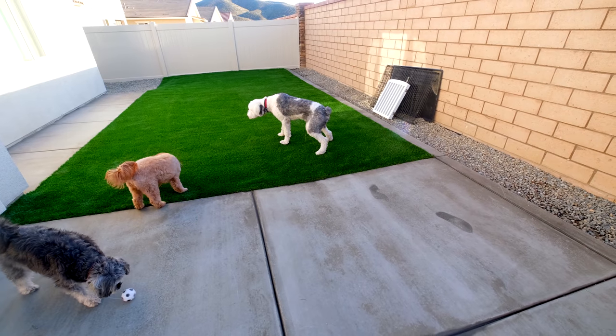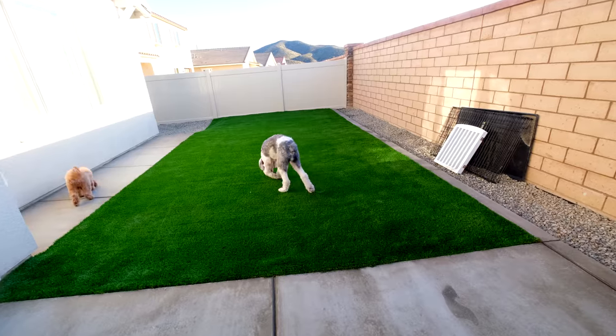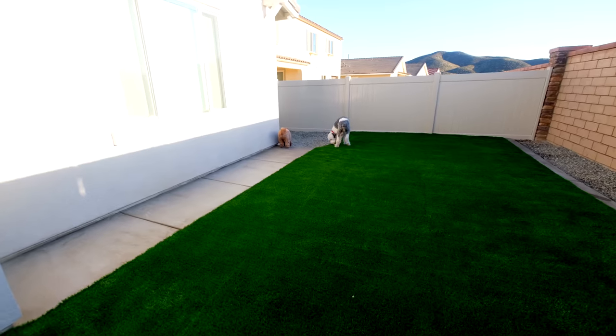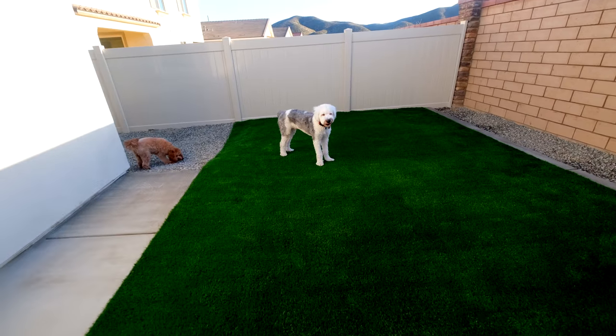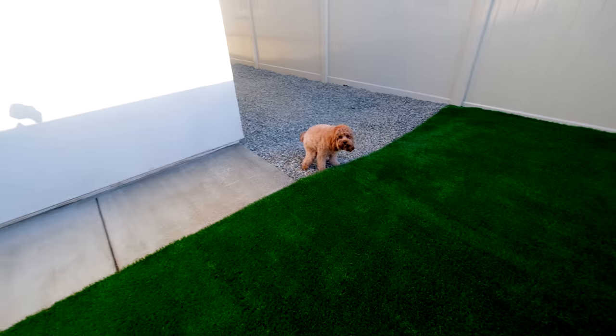There we go. Got the first pee on the brand new turf. We put drains at the bottom of the turf so that whenever they pee or poop, I can just hose it down and it's not gonna stink, and all the water's just gonna go out to the front through the drainage. But you like it? You like your yard? Oh, we got a pooper.